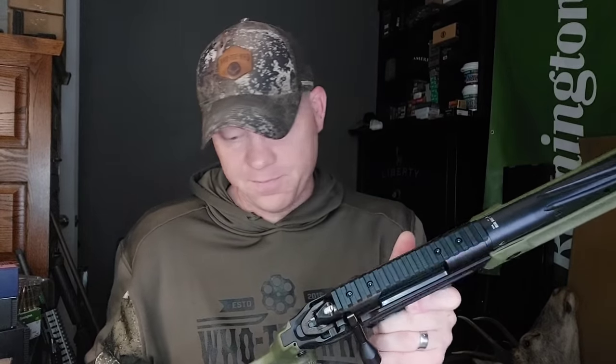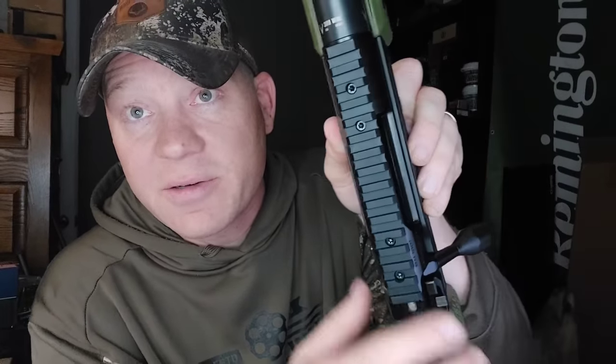How cool would it be to get a deer with a bullet slinger that has a picture of a deer on it? How cool would that be? But hey, excited to get this one out to the range like I do with everything else. I show you picking it up and getting it out of the box.